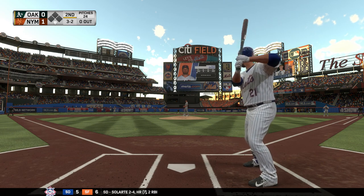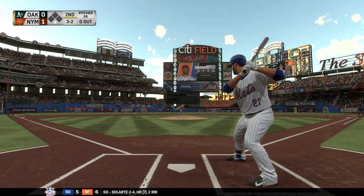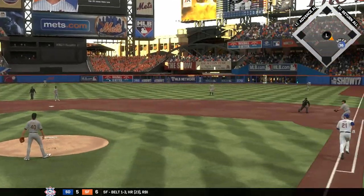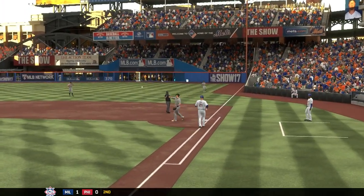Something has to give. Here's the payoff pitch. Lined but speared on a hop. And he's retired one away.